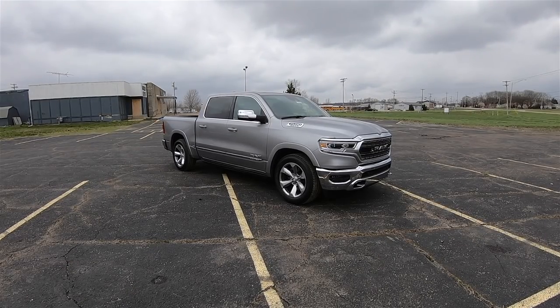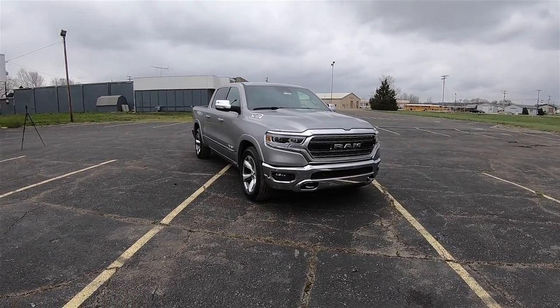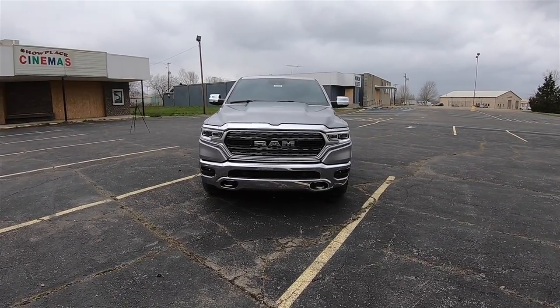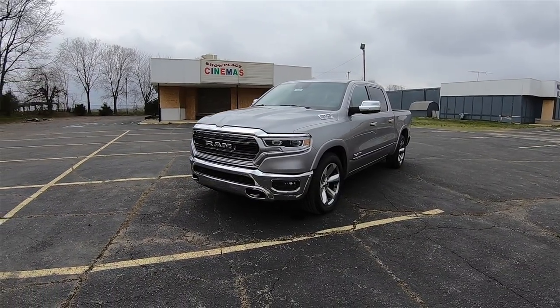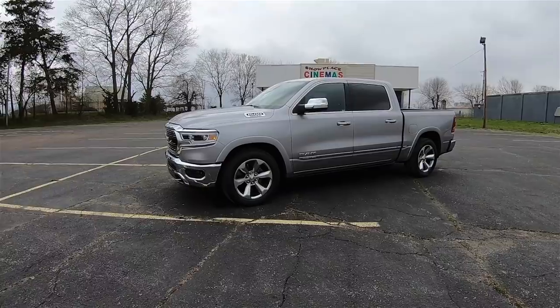Hello everyone, today we're going to take a detailed, in-depth walk-around look at this brand new 2019 Ram 1500 Limited Crew Cab. And this Ram 1500 is painted in Billet Silver Clear Coat Metallic. It features the black premium perforated leather interior and features the stitched accent filigrees.